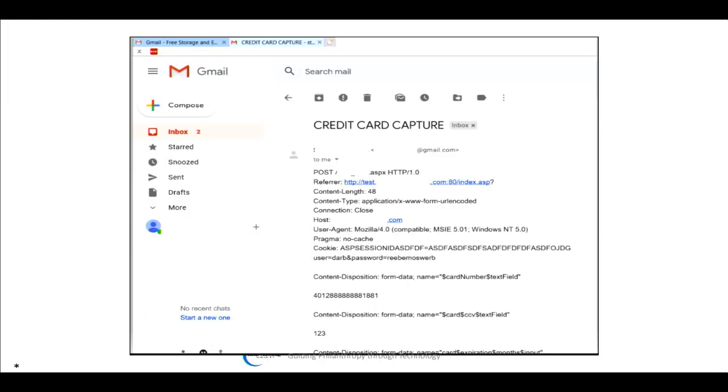So then once they had the password to the email account, they would just reopen the browser, go to Gmail, open up the inbox on the Gmail account that they now had access to, and right there, lo and behold, was a credit card capture information, which had, obviously, fake credit card information in it, but they were all able to quickly recognize it.